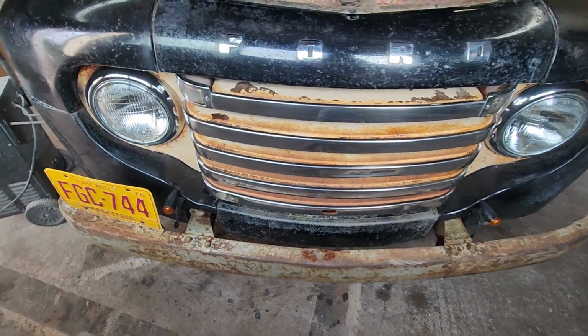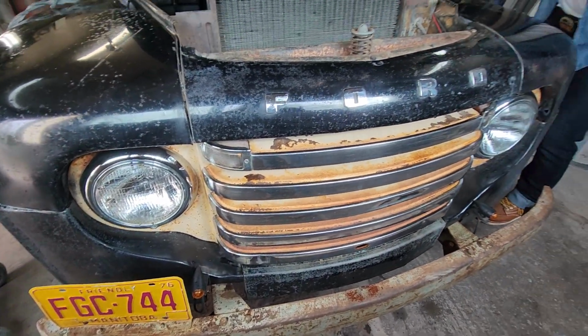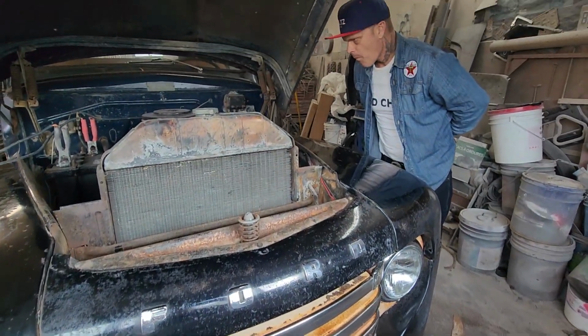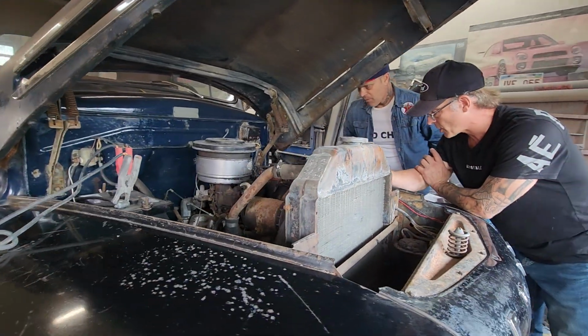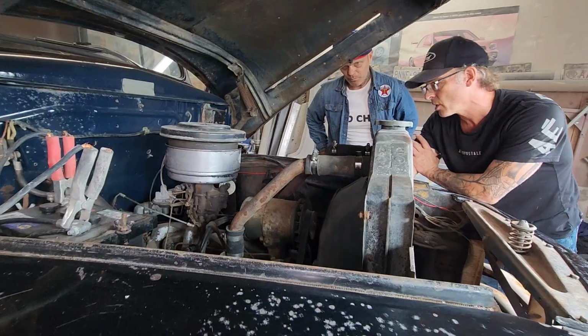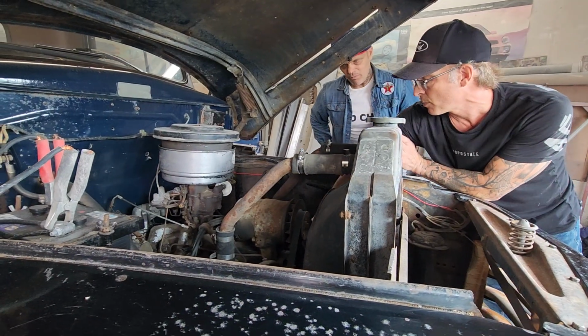So it's got all new shocks on it. I put those on. I put both water pumps on because when I was underneath cleaning it, it was starting to drip in here. I said, geez, one of them hoses must be bad. And I got looking, this water pump was leaking.